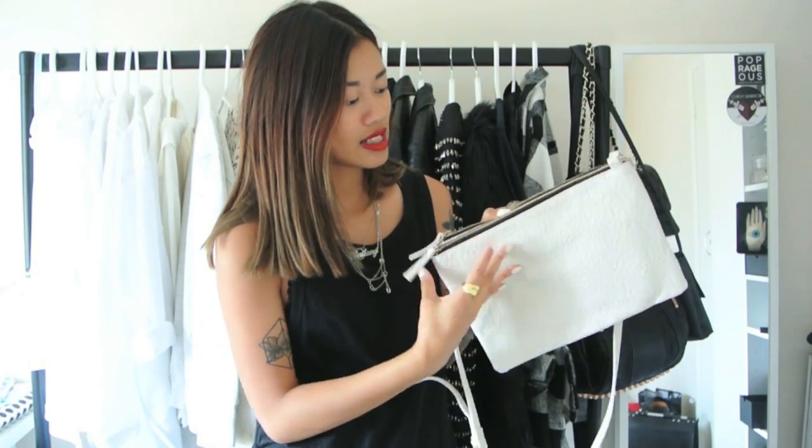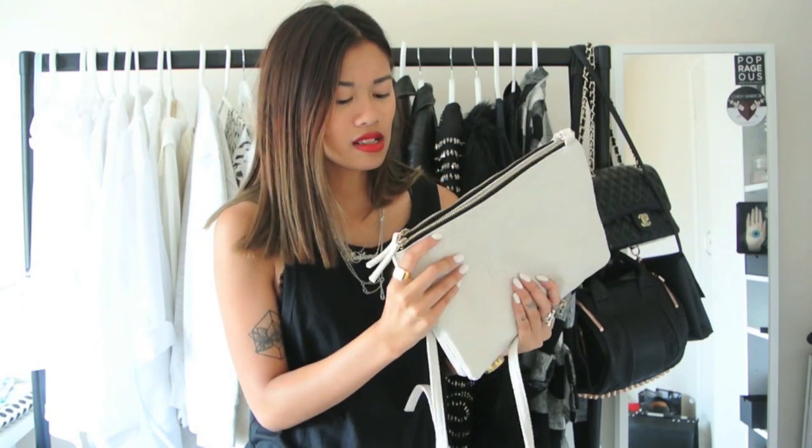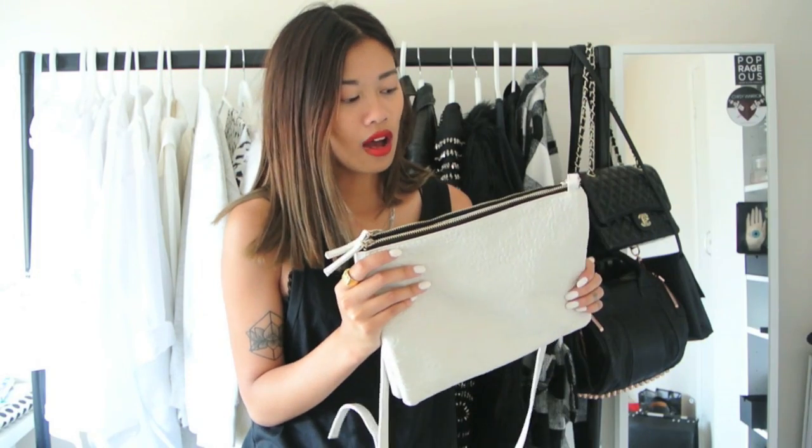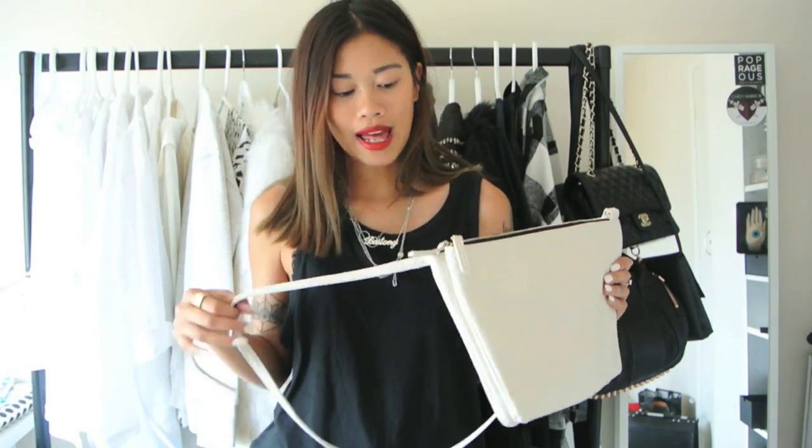So I went to Primark and I found this, and it's pretty much exactly the same, just that it doesn't have a space in the middle, but I don't mind that. It still has 2 compartments. But yeah, I picked this up and I think it was £6. They do have it in black as well, so I'm definitely going to go back and get a black one.